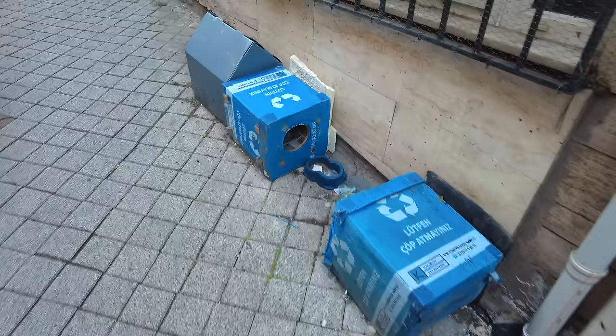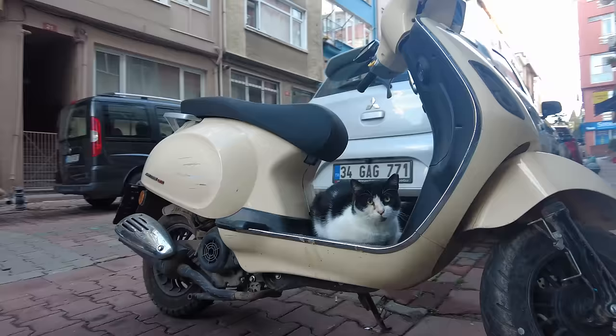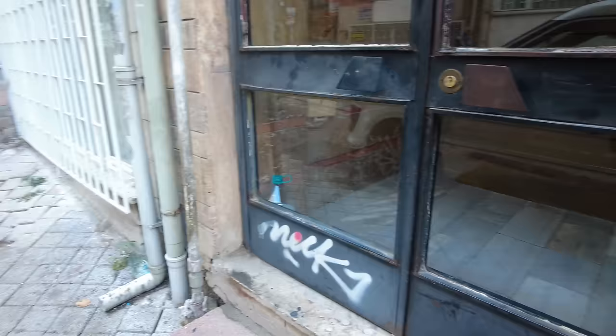Guys, people here in Istanbul love cats, and they leave little homes and food bowls and water out for them all over the place. You see this, it's very normal. And sometimes I like to come feed them. Merhaba. You want some? Let's see. Do you like it? Come on, don't be picky. See, the cats on this street are very picky because they're so spoiled. There's so many people feeding the cats here.